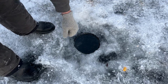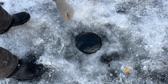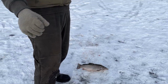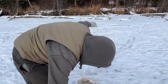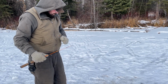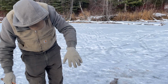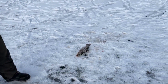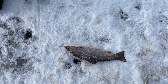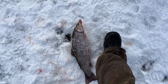Oh, he's still on there. Come on up. That's more like it. Oh boy, we gotta catch up next. So awesome. Oh, he touched it with his nose like 6 or 7 times before he popped it into his mouth. That's a nice fat one. Set the hook. He's a nice fat one.